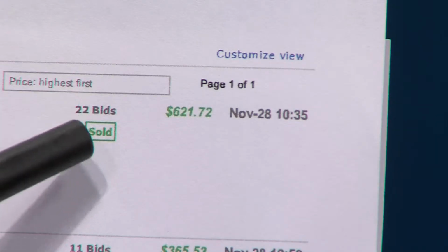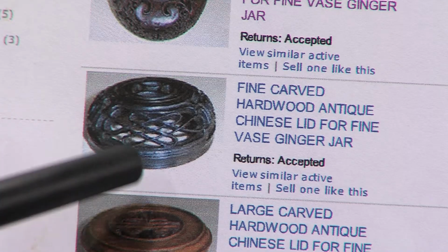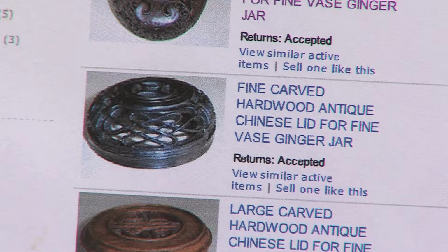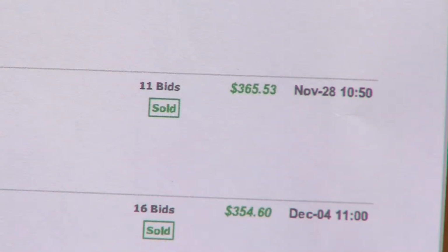Now, notice it had 22 bids. It sold for $621.72 plus the shipping just for the lid, okay? And here's another one, if that didn't shock you enough. Look at this one. This one says, fine carved hardwood antique Chinese lid for fine vase ginger jar, 11 bids, $365.53 just for the lid.